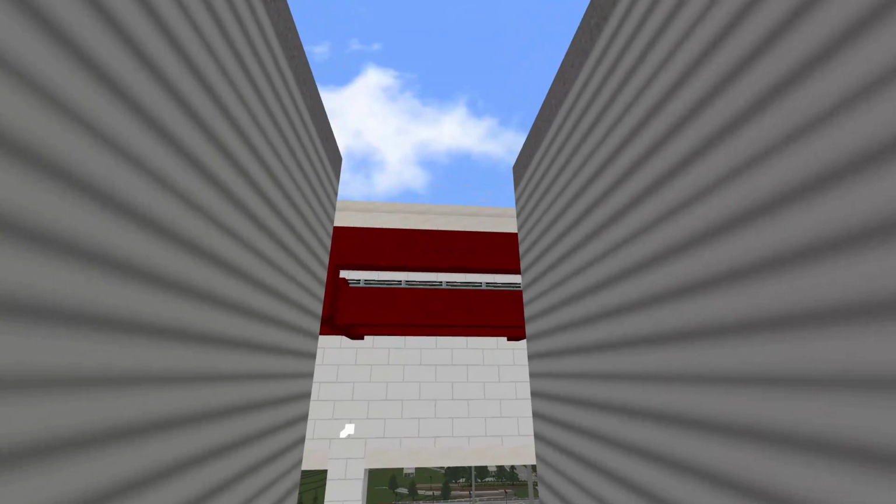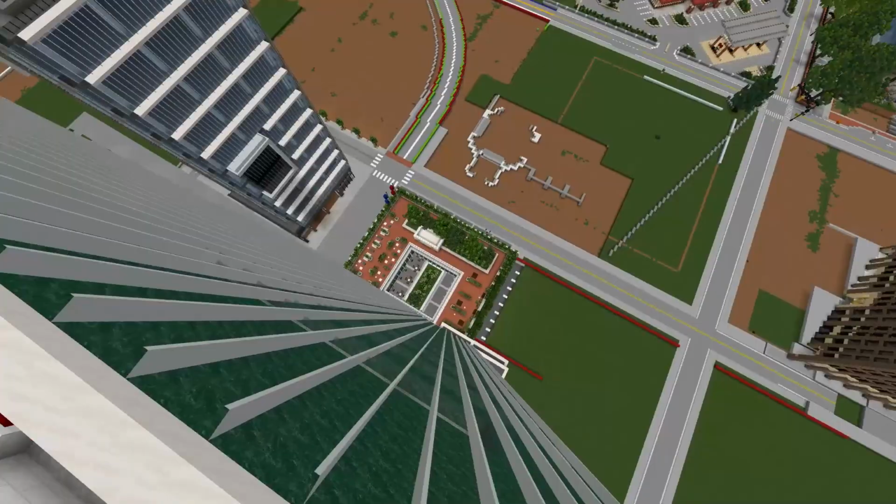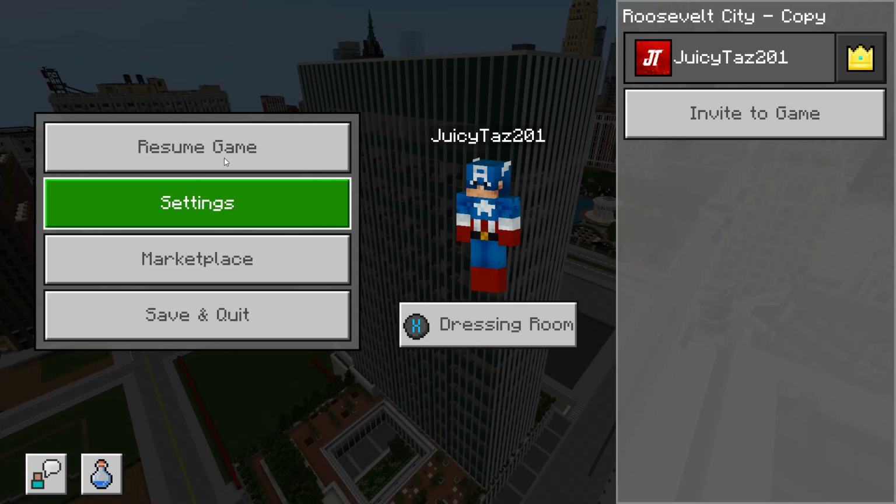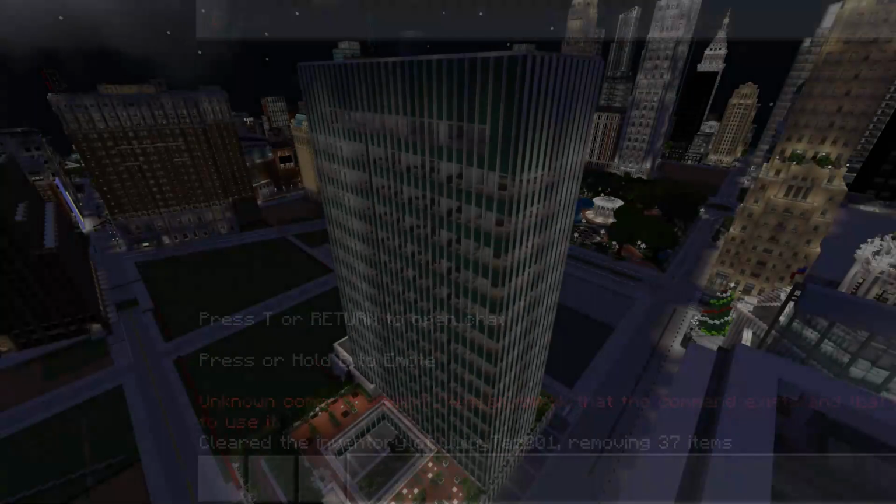Okay, so let's leave the roof, and let me just show the outside again at night, because I just love how these white lines all look, and it looks so realistic, and just so good. I just love international style. So, let's make it nighttime on here. I'm sorry if you hear my controller, but yeah, let's look at that.